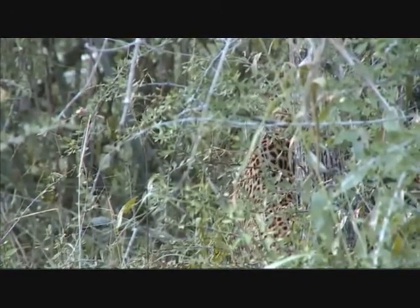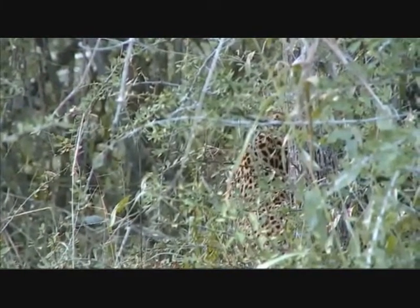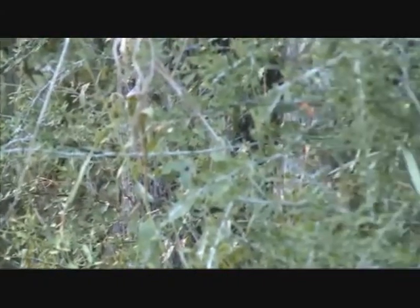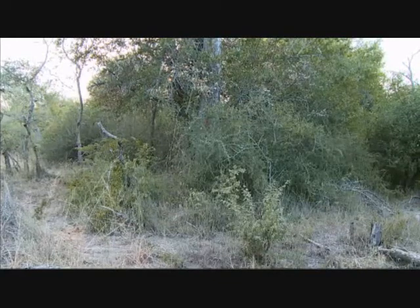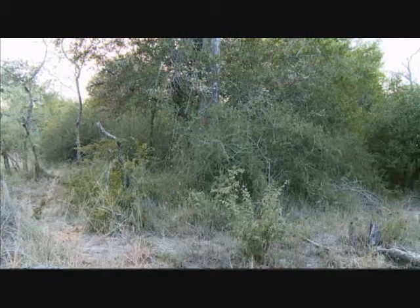Gone back down. No, he's still there. But now he's moving. We're just going to wait for Craig to move out, and then we will move again.